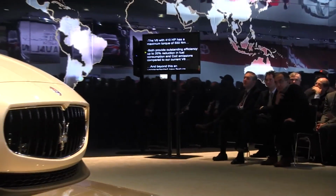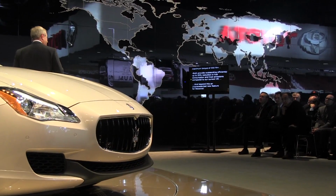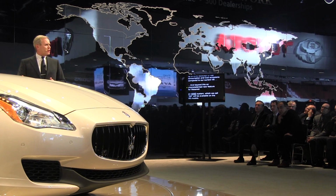The V8 has 530 HP and a maximum torque of 710 Newton meters. And the V6 with 410 HP has a maximum torque of 550 Nm. And both engines provide outstanding efficiency, up to 20% reduction in fuel consumption and CO2 emissions compared to our current V8 range. And beyond this, there is more.